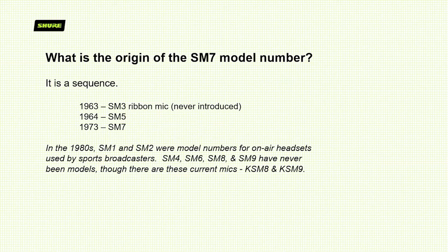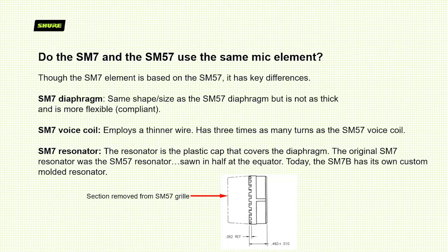What's the origin of the SM7 model number? It's simply a sequence. We brought out that SM3 ribbon microphone that I showed you before, and we had a 5, and then we had a 7. We did use SM1 and SM2 back in the 1980s. They were on-air headsets. We've never used 4, 6, 8, or 9. We may use them in the future, but there are current mics called a KSM8 and a KSM9, which are fairly close to that. So there's nothing magic about that number. It just happened to be the sequence that we used.